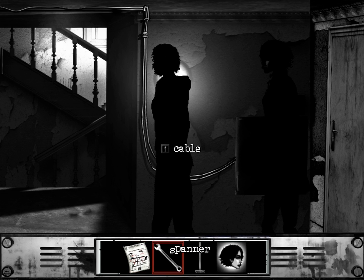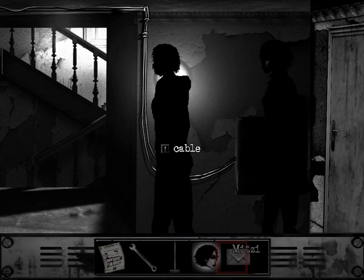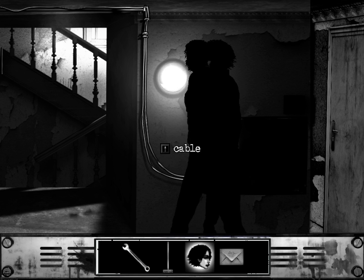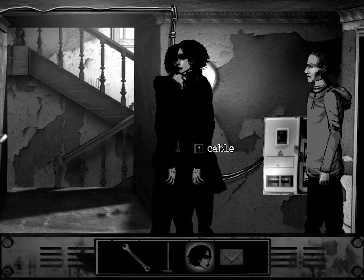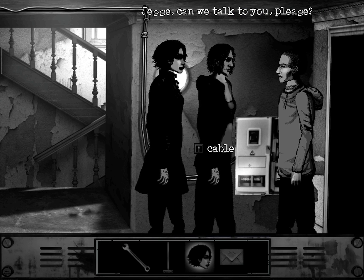Let's see, by the way, spanner. I can't use it here. Broom. Nope, I'll find some better use for this broom before I return it. Okay. None of the items will work for the cables at the moment. Damn fuse just keeps tripping. It's like we're living in the Stone Age here. Jessie, can we talk to you, please?